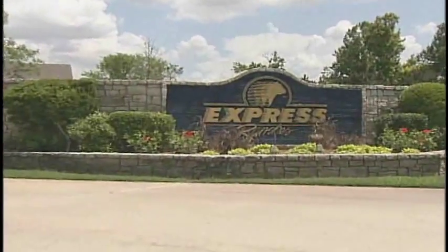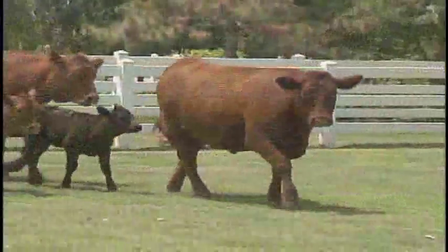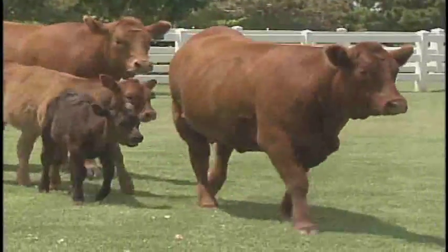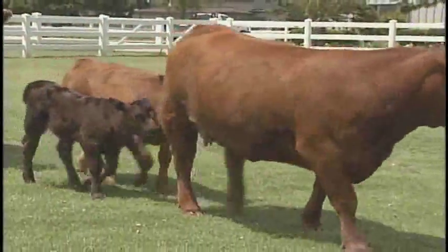Express Ranches is a family-owned operation owned by the Funk family, Bob Funk. It actually started in the late 80s. Been on a pretty fast track. Right now we are the largest seed stock operation in the United States, but our challenge with all this has been keeping it with a lot of quality, and I think we've done a decent job with that.